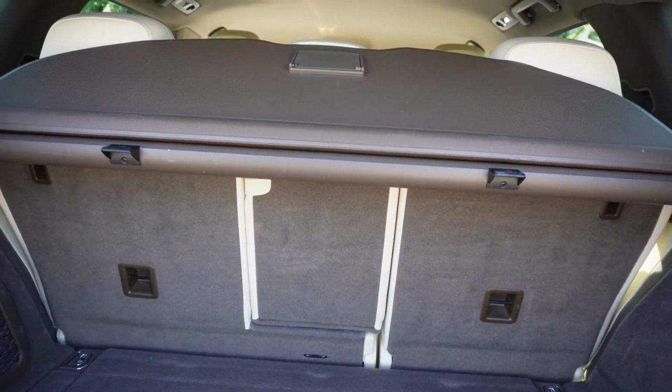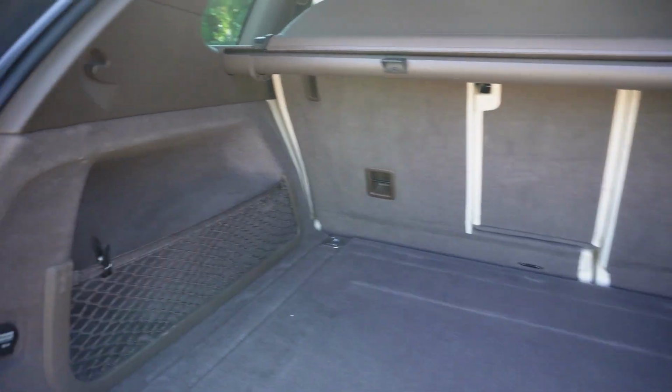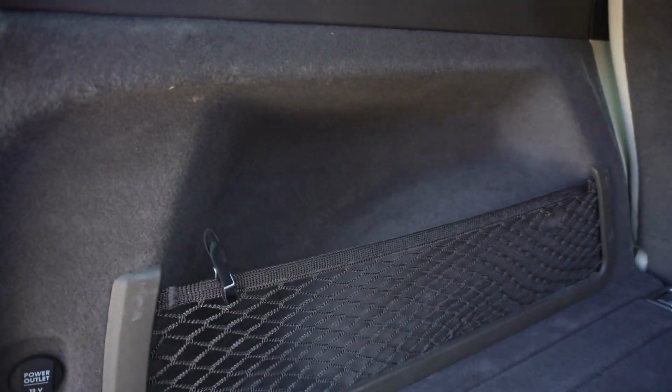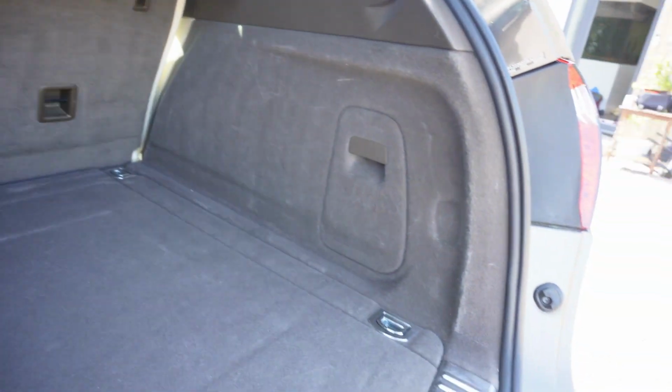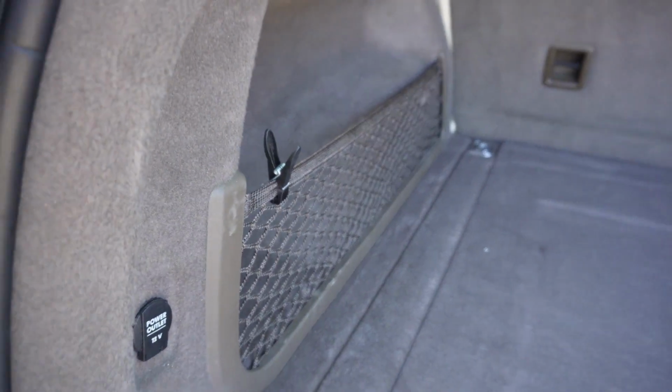And if you've got ski bags or golf clubs or anything like that, they can go straight through the middle there, which is ideal. It comes with a power outlet in the back, and you've got nice little cubby spaces here, which allow you to store any little bits and pieces. You've got the load anchors, four of them in the back, so if you had to tie something down, you could, which is quite good.